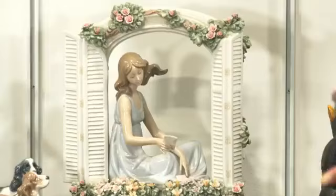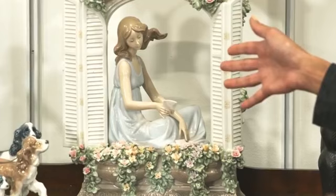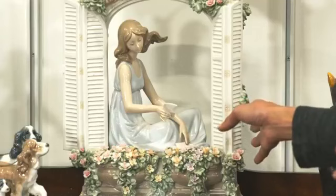And this particular one is signed with the sculptor and painter's names to the underside. So I assume the Privilege Collection is probably a little bit more exclusive as well as the fact that this one is retired. Yeah, so it makes it more desirable. But I wanted to highlight this one in particular because of the detail here.